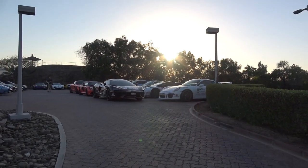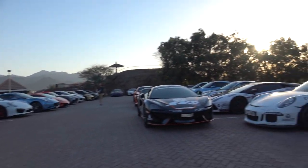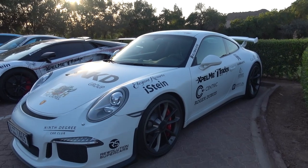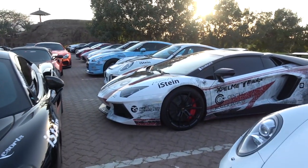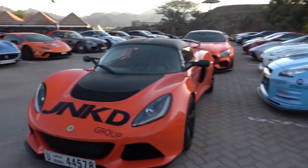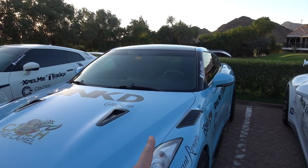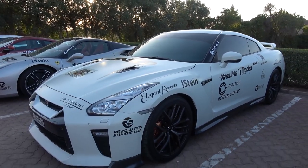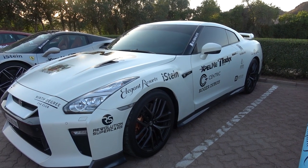What a ridiculous car park we have got. But let me show you around some of the cars. We have got a white Porsche GT3 that has been PPF'd, 570S, Aventador Roadster. We all know about that car. GT3, Lotus Exige, Nissan GTR. This car is running semi-slick tires and around 900 brake horsepower. This is a satin white GTR 2017, which is really nice, completely stock, I believe.